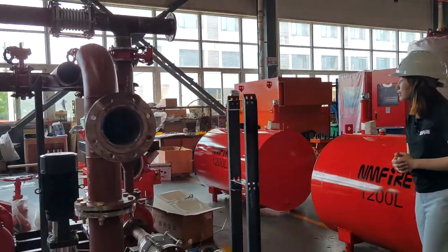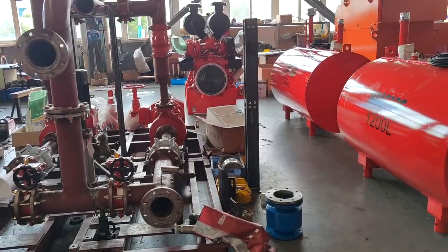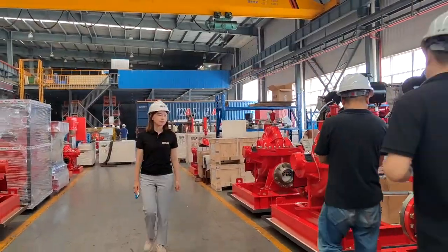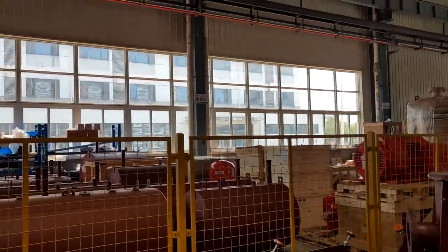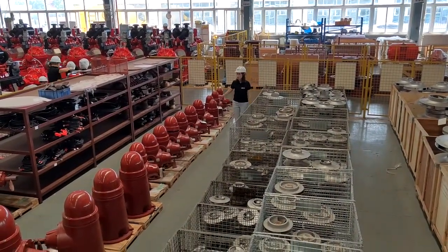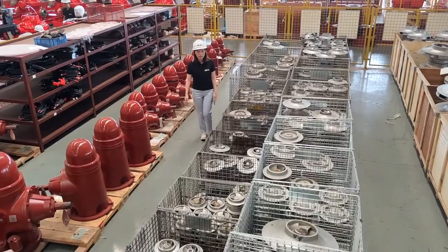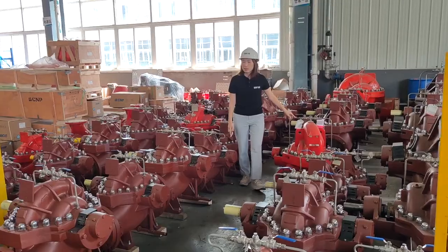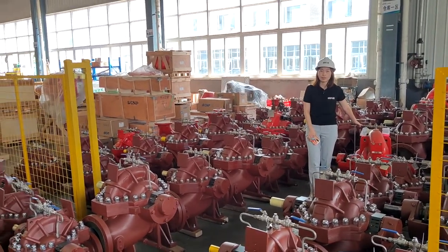Package system for end suction pumps. It's 2 electric sets, 1 jockey set. Here's the NM Fire fuel tanks. We make our fuel tanks by ourselves as well. And as you can see, we keep a lot of stock here, such as gearboxes, and they all come in different sizes and colors to improve the delivery time.